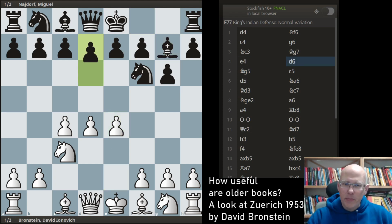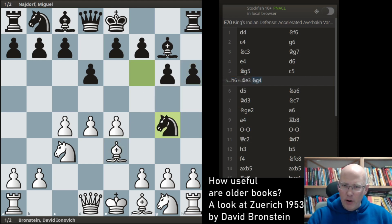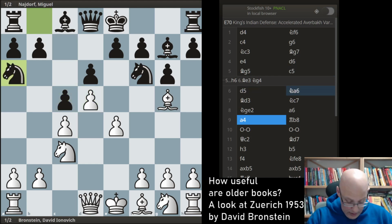So we have e4, d6, bishop g5, played by Bronstein. Yeah, this is a little bit rare, this line. And it's not really mentioned much here. Yeah, bishop g5 is not played much nowadays because of h6: your bishop either gets sidelined on h4, which is undesirable, or bishop e3 gets hit by knight g4. Yeah, it's a bit of a rare line, but okay, this is not the point. We have c5 in a Benoni structure, and knight a6. So what does Bronstein say?